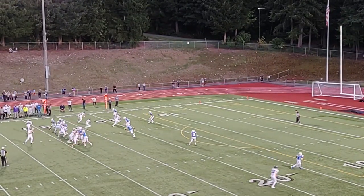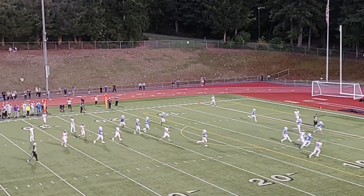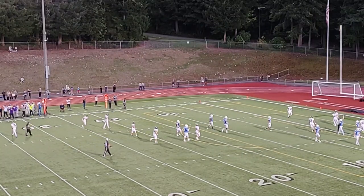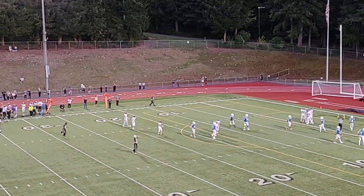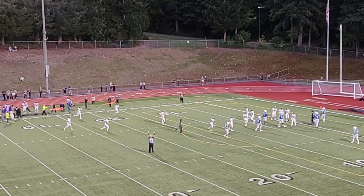Anderson takes the snap, looking over the middle, going to fire over the middle. Pass caught over the middle, spins in the end zone. Touchdown. A 26-yard touchdown to Cooper Anderson. And North Kitsap's on the board.